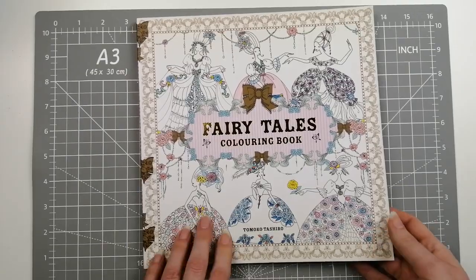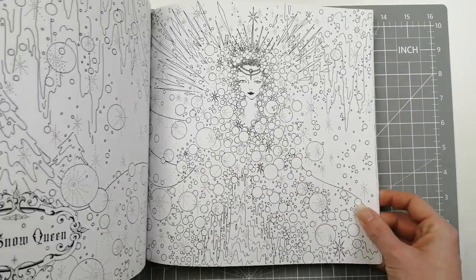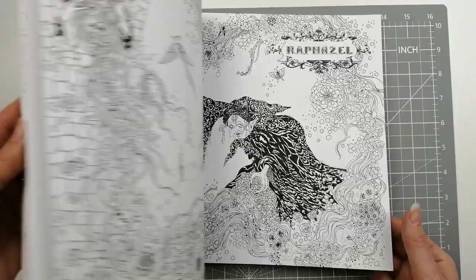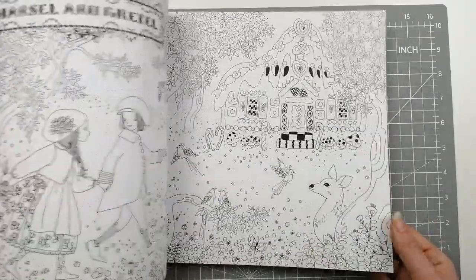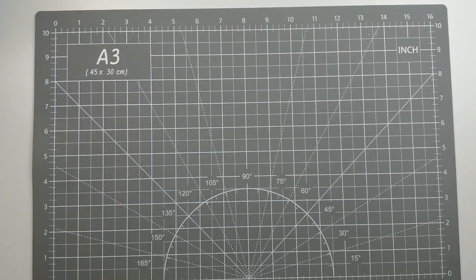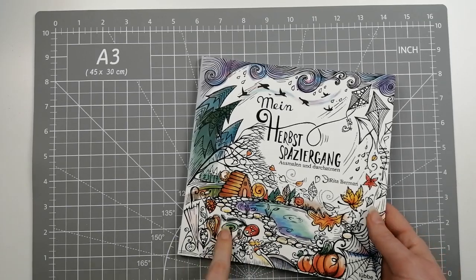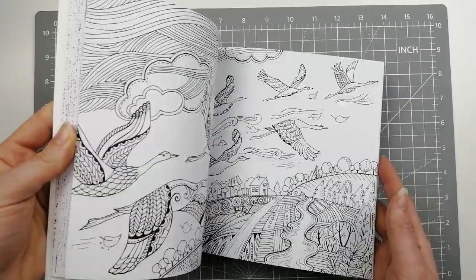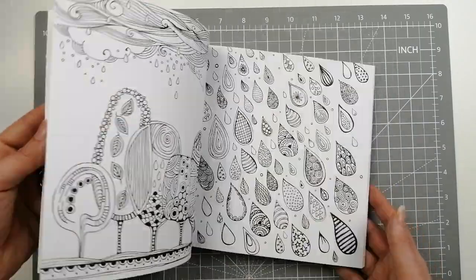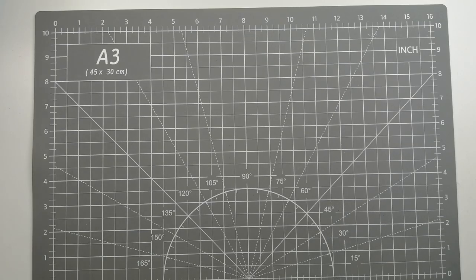I've got a Tomoko Toshiro Fairy Tales book here. Again, gorgeous paper. I mean, look at that. And it does make me kind of think, ooh, and then I don't colour in it, so it needs a home. I think that might go in the giveaway pile as well, because it's really nice quality paper, and we'll make some beautiful pages from it. I have a Rita Berman here. I have a lot of her books, but this Herb's Spazia Gang, I think that works out as being autumn. Out of her books, this one doesn't really appeal to me, and again, I thought that would make quite a nice giveaway, so it's going in the pile.